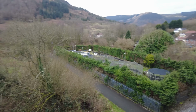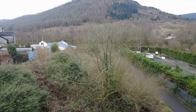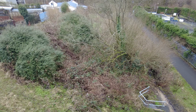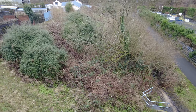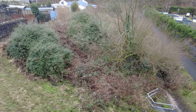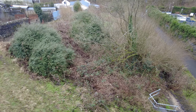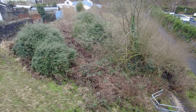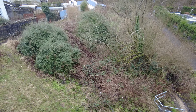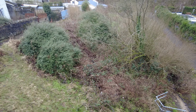Now, according to what I read on the internet, there is an allotment site here, exactly where my camera is pointing, but it doesn't look as if there's anything there, is it? Unless it's really, really hidden, and who knows, it could just have 2 or 3 plots. So I don't think this is on the cards.